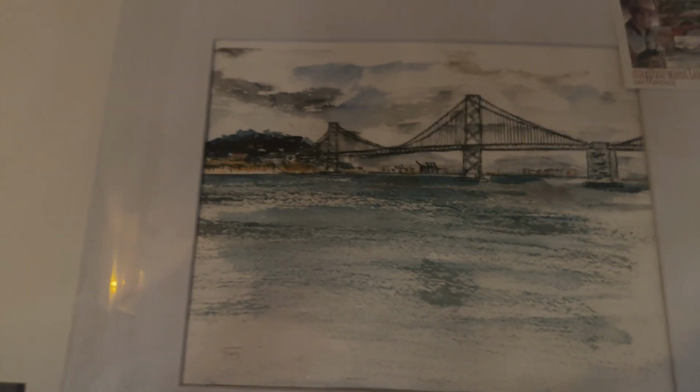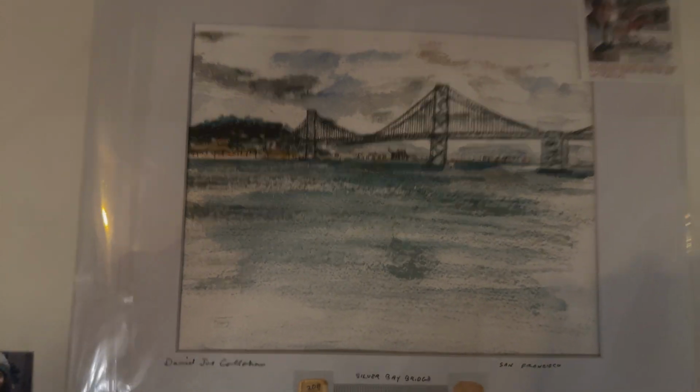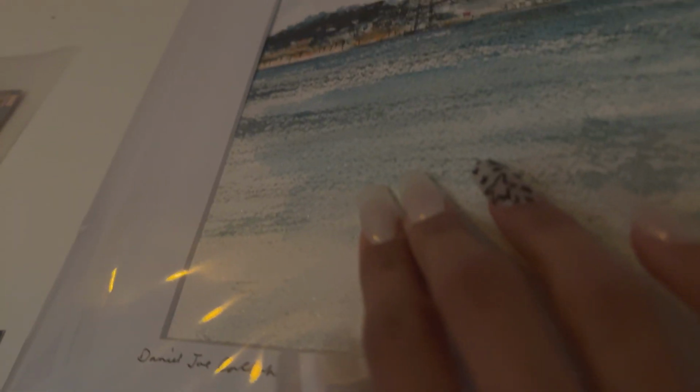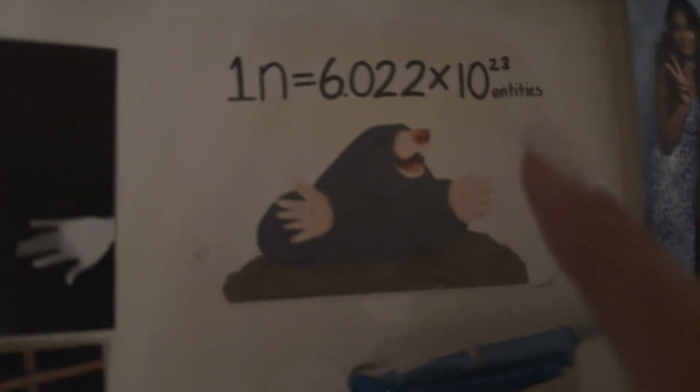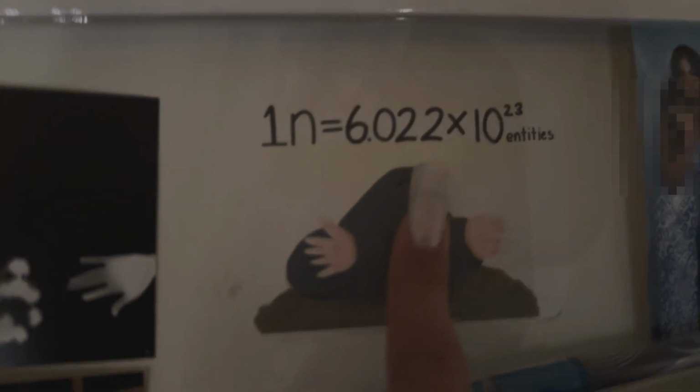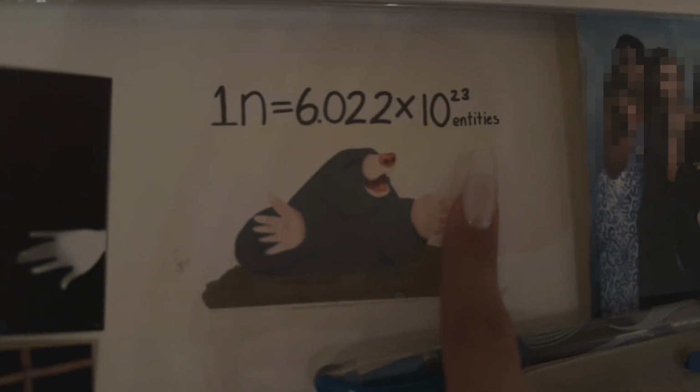Same thing that I said previously. This I bought off of an old man. He was an artist. It's glittery. I don't know if you can see it, but it's glittery. I feel like you can see the sparkles just a little bit. But yeah, I bought it off an old man when I was also in San Francisco. This is a mole. One mole equals 6.022 times 10 to the power of 23 entities. Did it for math.